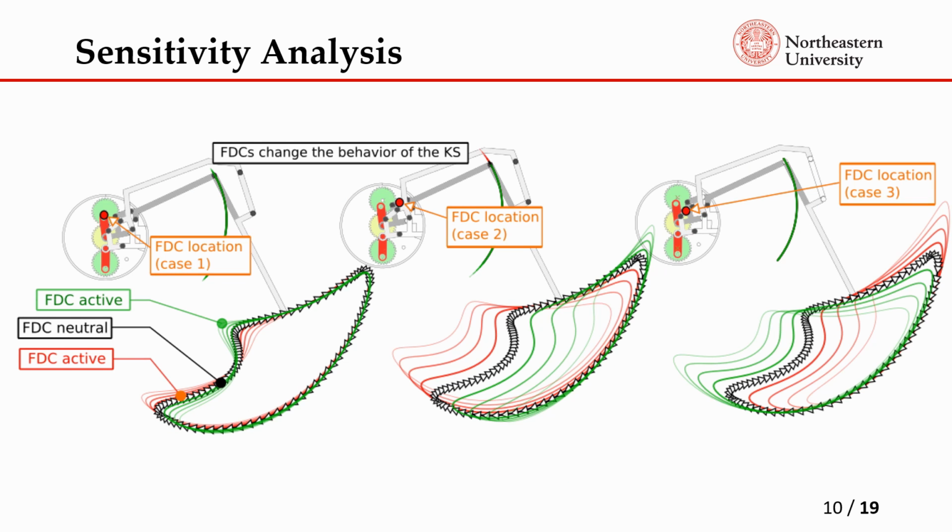We performed sensitivity analysis to determine the FDC placements by evaluating the resulting flapping trajectory from a small change in conformation parameters. Here we show the change in the elbow and wingtip trajectory as we change the linkage length parameters by increments of 2.5%. Green and red trajectories indicate positive and negative change in length, respectively.